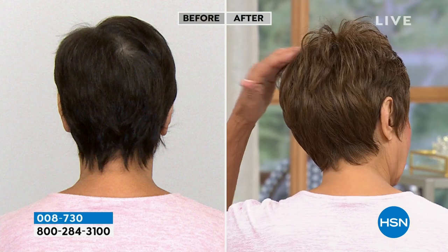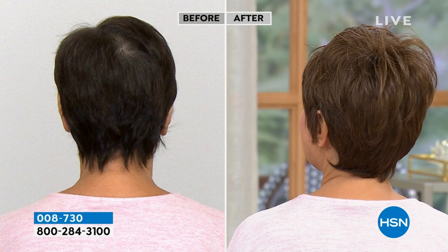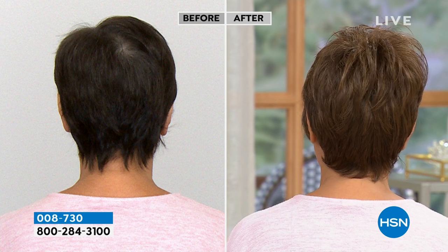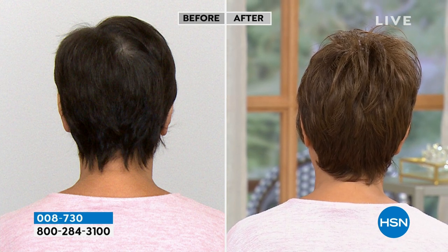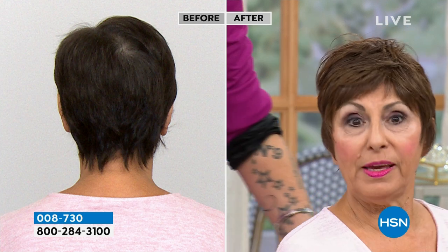Right there, baby. Look at that. Because, again, she's blessed with not having gray hair. She was saying her mom doesn't have gray hair. But the thinness is what was upsetting her as time went on. Francine's like, let me see that picture.